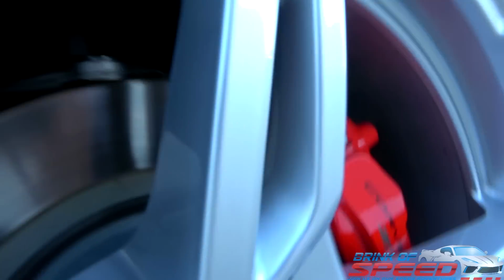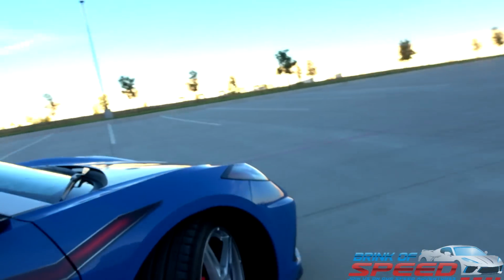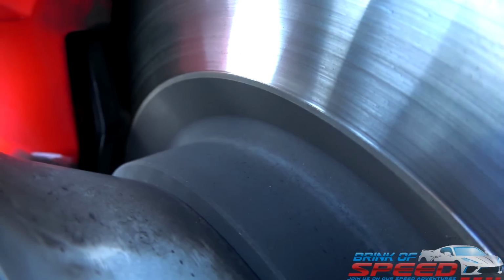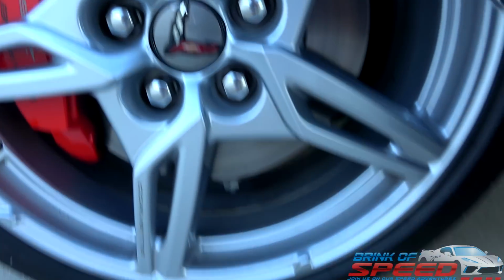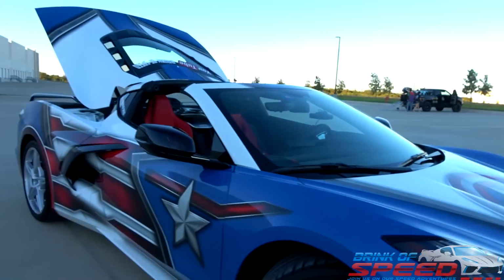And then the same with the brakes. The brakes are really wearing well. I'm gonna have to get on the front brakes so that you guys can see that like I did last time. So there's the pads, there's the rotors. Everything is wearing really, really nicely. So no issues with that at all.